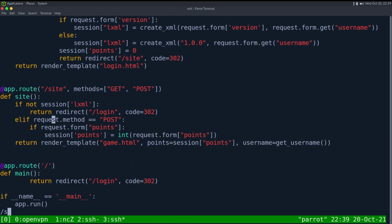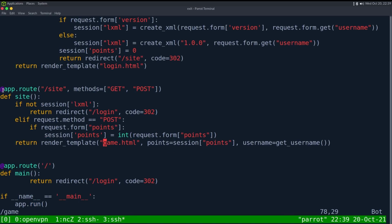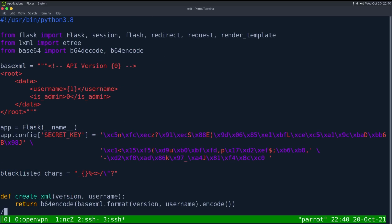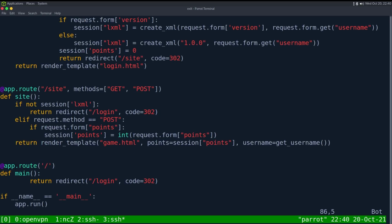If we go into app.py and look at site, we can see site, create XML, that gets login. Where is game? Yeah. So a request on /site is going to render the template game.html, and then it's going to pass it this, which is why we could do SSTI, because it's in the render template, and our get username is pointed to our variables, I believe. So get username, yeah, it's pointing to something we control. Wait, that's not SSTI. This is XML Entity Injection. Maybe this isn't vulnerable to SSTI at all, and I've been saying something wrong. But this is a confusing beyond root thing.